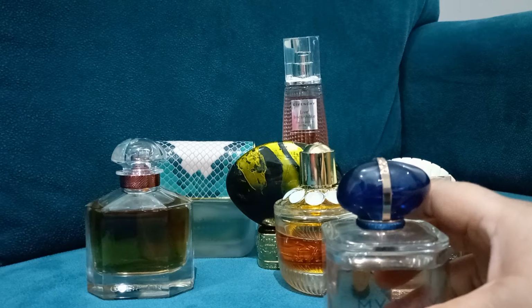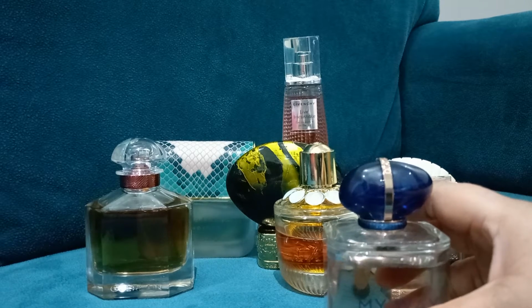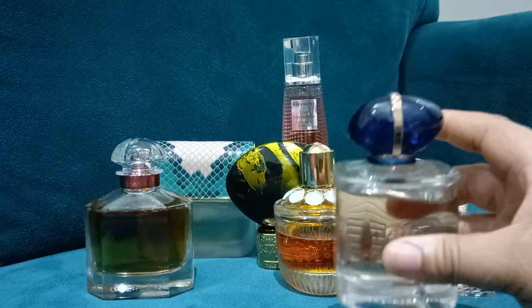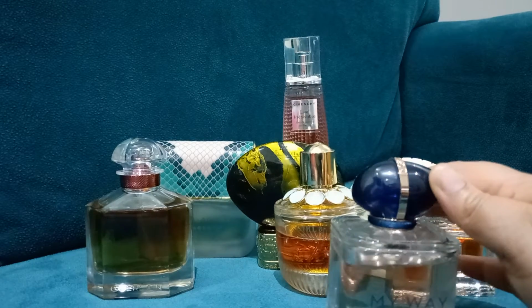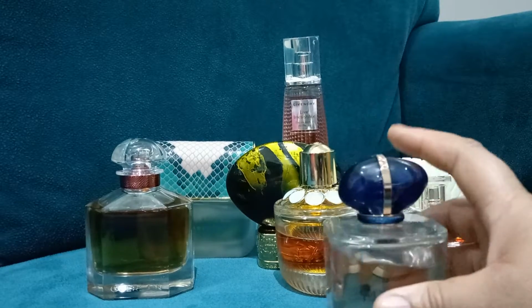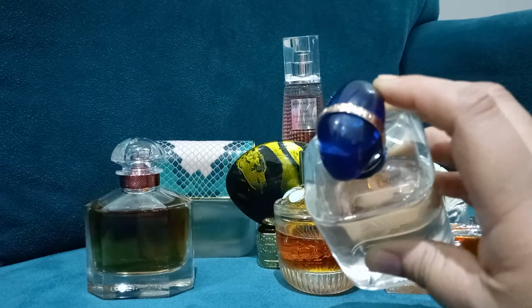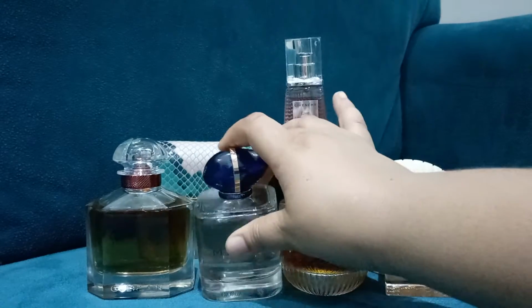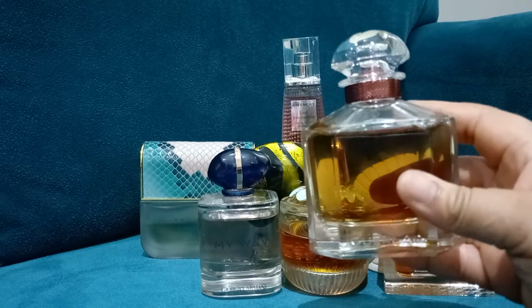It's just nice, simple, not very complicated, with a touch of something that just amps up the fragrance. And that's what these bottles are like. So simple, understated, but then with a very lovely pop, an accessory that makes the bottle pop. And that's what this is. It's gold on blue. It's really pretty. This is really, really pretty. I love this.